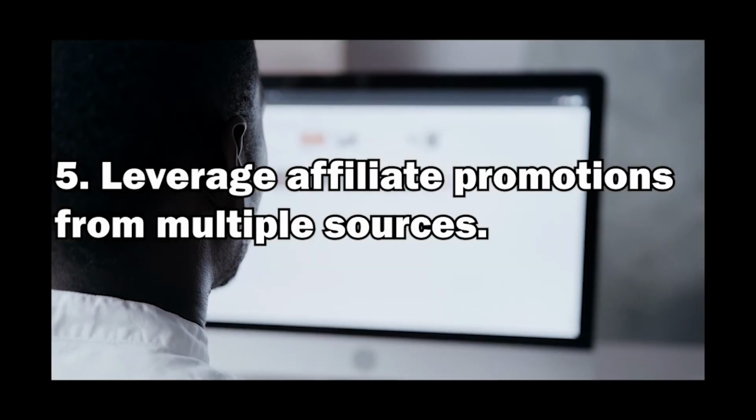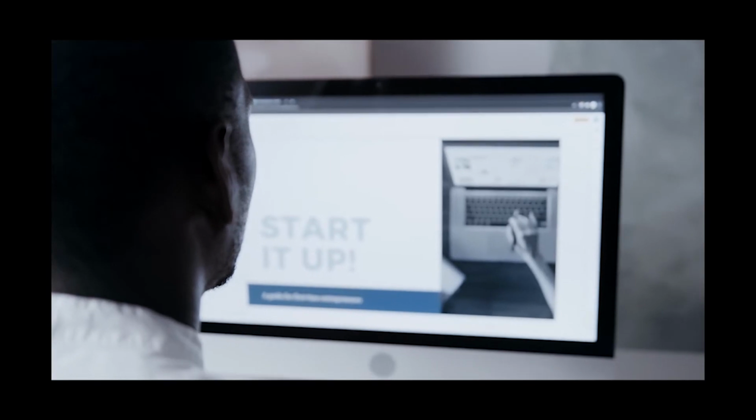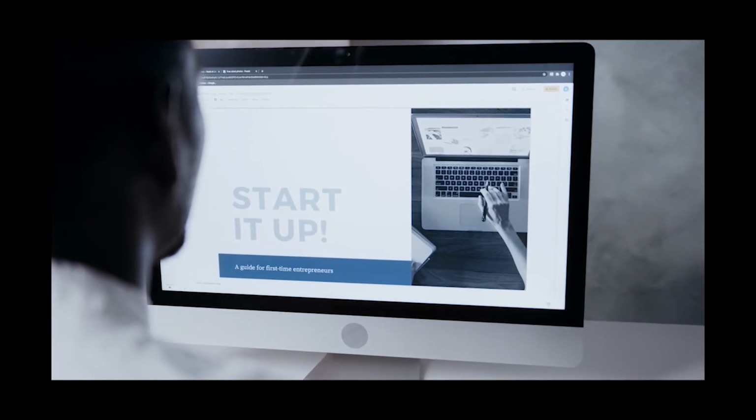Number 5. Leverage affiliate promotions from multiple sources. Instead of focusing on just Instagram influencers or coupon sites, spend the time to reach out to your audience through affiliates from multiple sources. You can test a variety of affiliate marketing strategies to see which audience responds the best and is the easiest to reach.